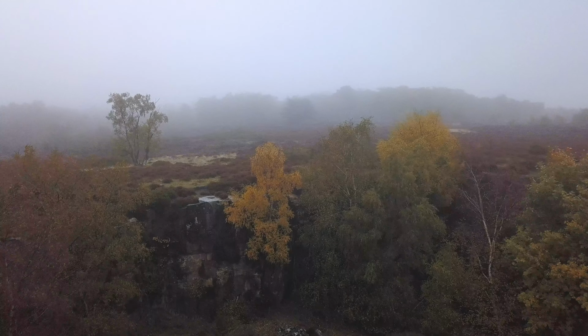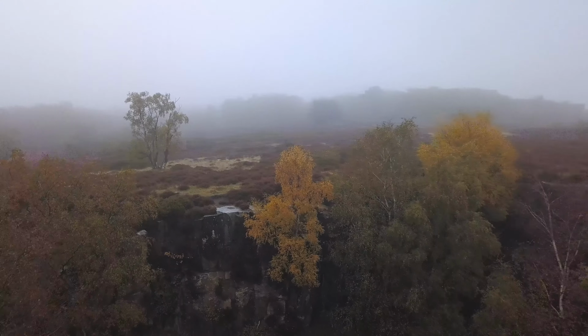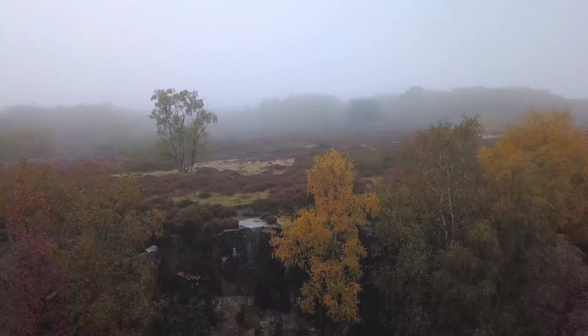I also got one using the drone. Whilst I was filming some of that footage that you may have seen, or may see in a second, I think it's actually that little cluster of trees there. One of them's coming out of the cliff and just looked amazing. So I switched over to the stills camera on the drone and captured this image here.